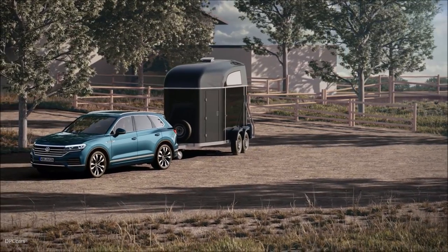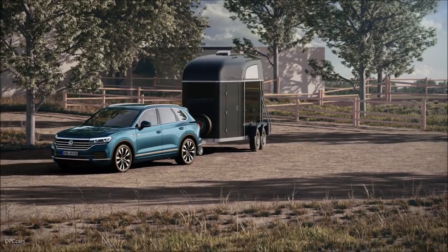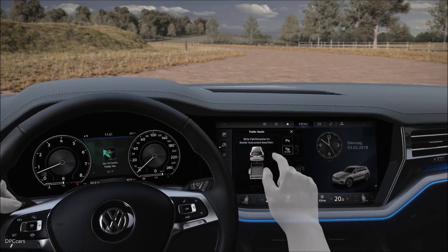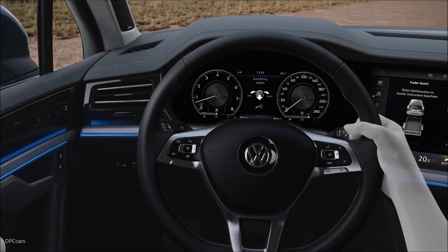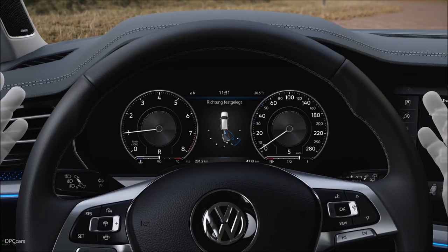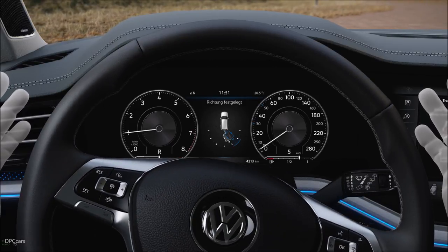Maneuvering with a trailer can take some learning, but doesn't have to, thanks to Trailer Assist, Volkswagen's towing assistance system. Activate, set direction, and off you go. Trailer Assist takes care of steering, the driver of throttle, brake and gears.